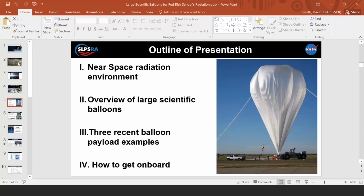I want to characterize what we refer to as the near space radiation environment, paint the picture of how to do science on large balloons, and I'll give you 3 examples of balloon payloads for any biological or dosimetry experiments that you may want to fly. Then I'll finish with a couple of examples of how to get on board, at least through NASA. I know we've got some international participants in the audience as well.